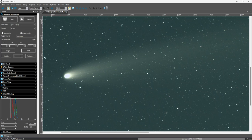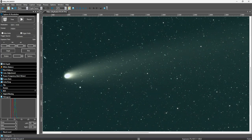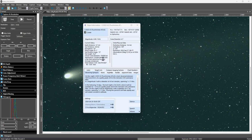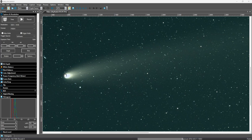And how big did they say the head was? Where did I put SkyTools? How big is the head? Object C/2023 A3 Tsuchinshan-ATLAS is a comet located in Ophiuchus. It is magnitude 4.9, the coma is 4.7 arc-minutes in diameter. That bright area is 150,000 miles across. Jeez. 150,000 miles across.